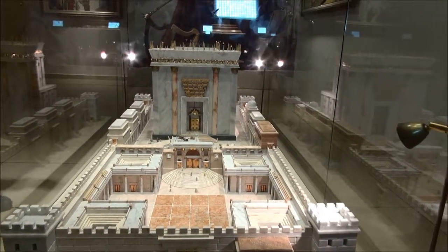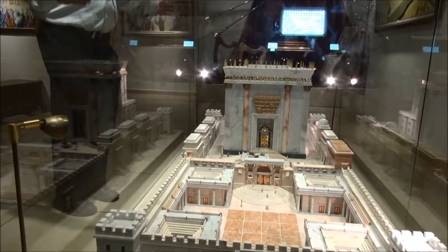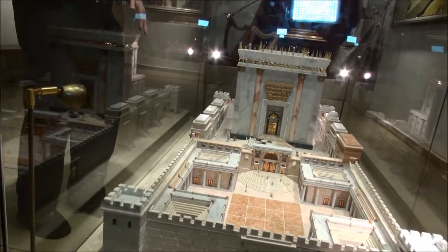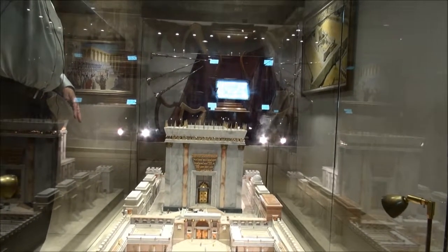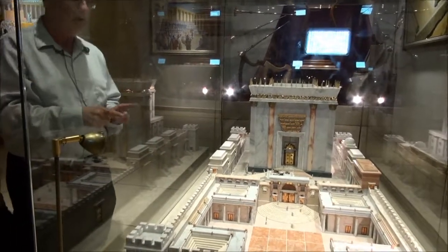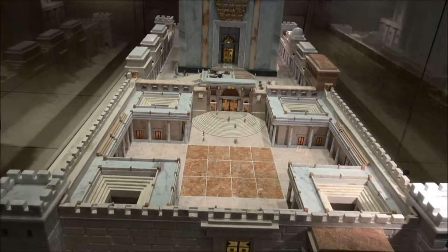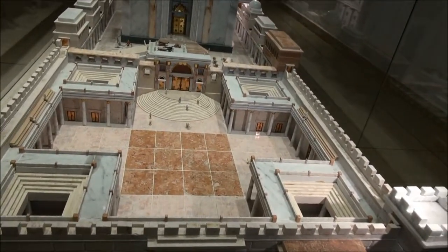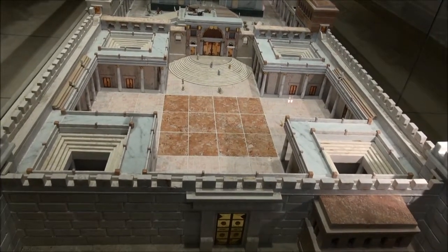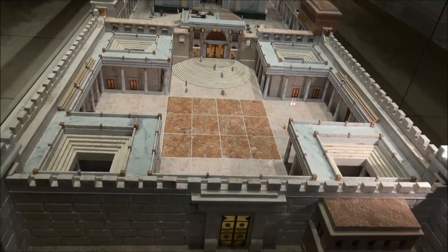First of all, the temple is set out from east to west. When we start on the eastern wall, we'll talk about this section right over here. This section over here is called the women's courtyard. Now, usually when we talk about Orthodox shuls or synagogues, and we talk about the women's courtyard, we think right away that this is the place where the women went when the men went somewhere else to pray. That's not the way it was in the temple.